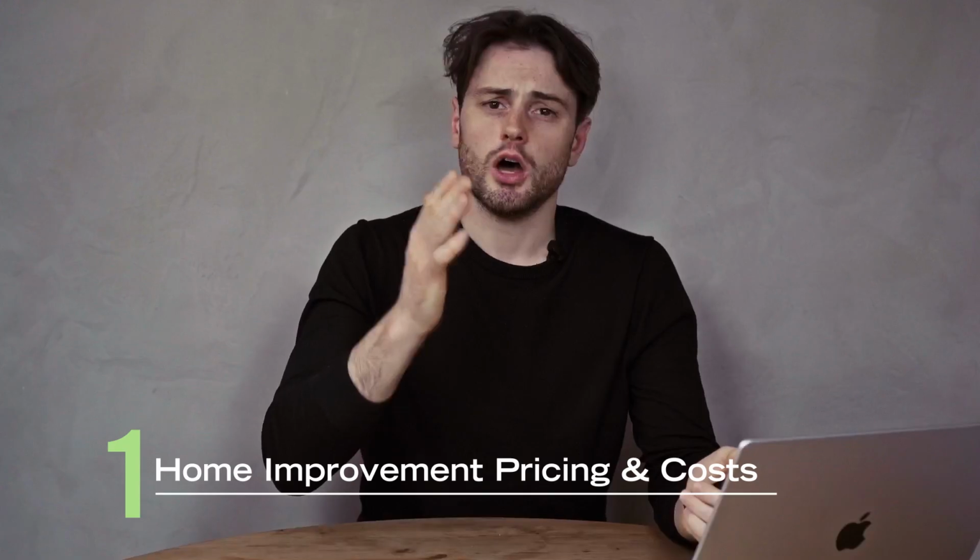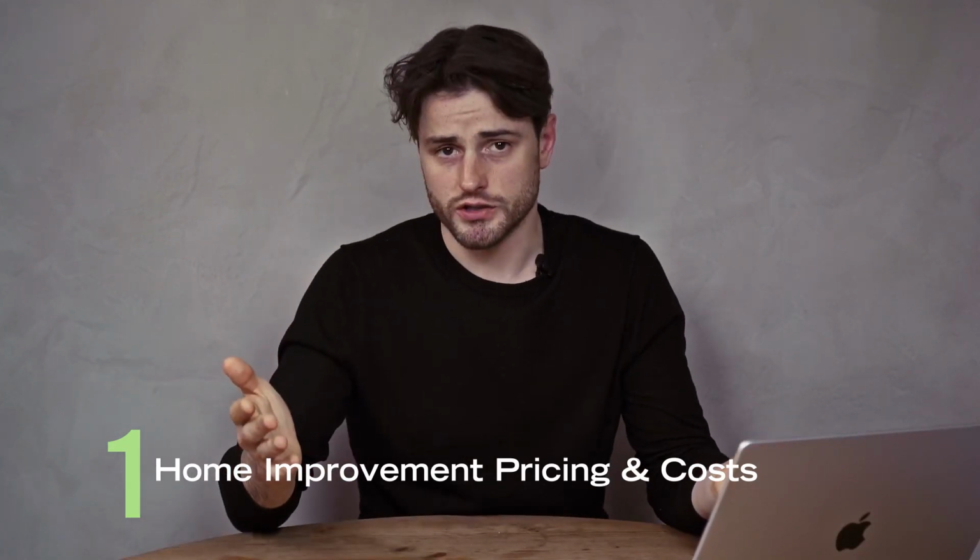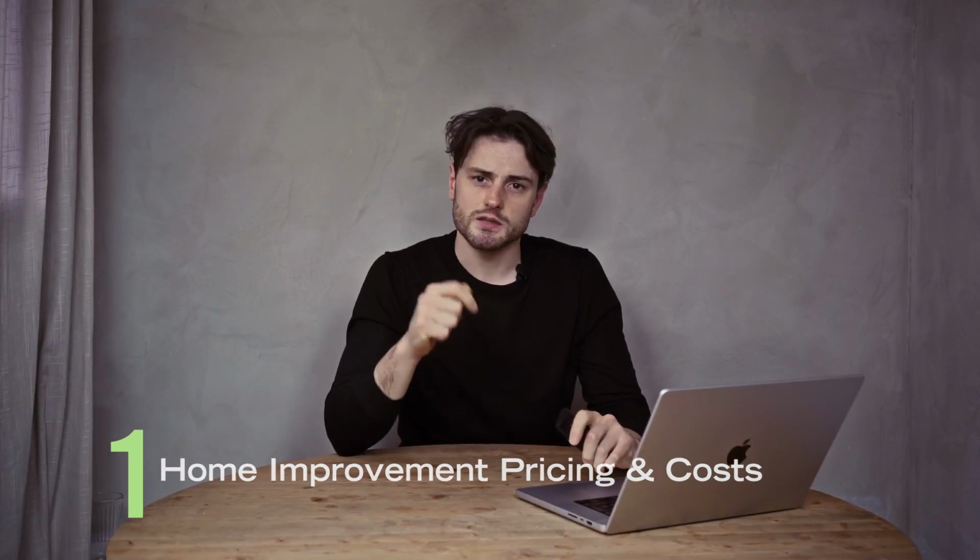So part one, guys, home improvement pricing and costs. To find this out, I sent an SMS to 100 homeowners in one of our databases and simply asked them what they thought are minor and major home improvement costs and how often they make them. And the data that came back was quite interesting.